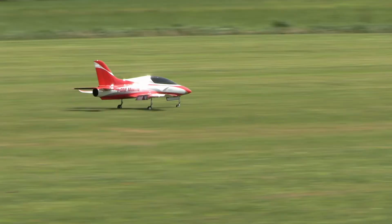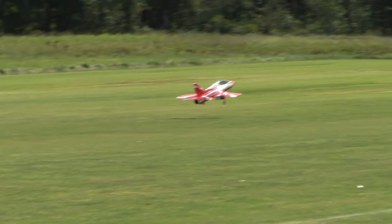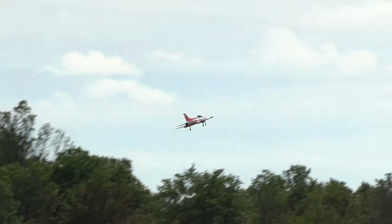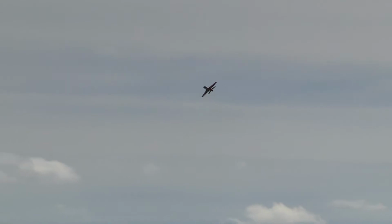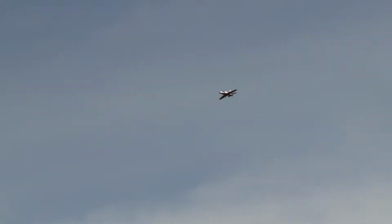The T1 Sport Jet on the roll. And a gear pass for the XXX.